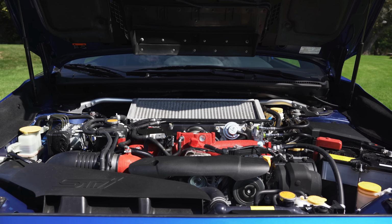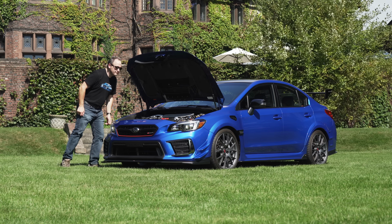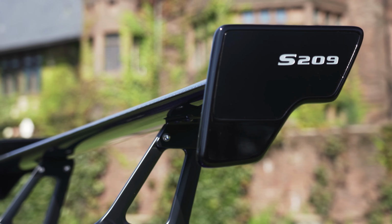This S209 also has a conical air intake and a bigger turbo from HKS that can produce up to 19.5 psi. Altogether, this setup is good for 341 horsepower and 330 pound-feet of torque.